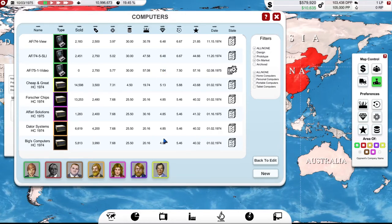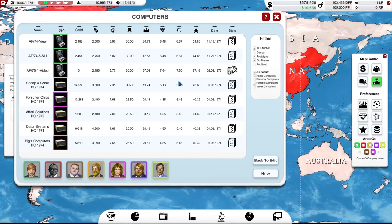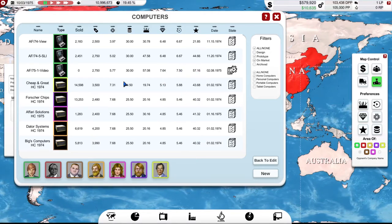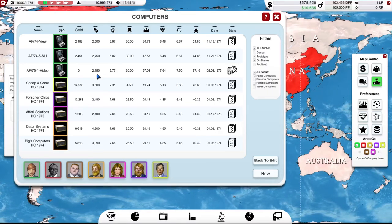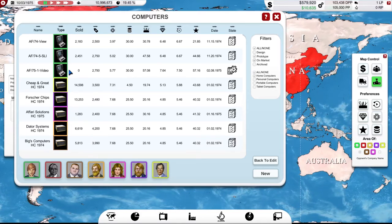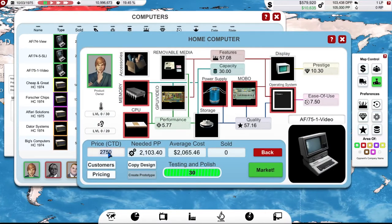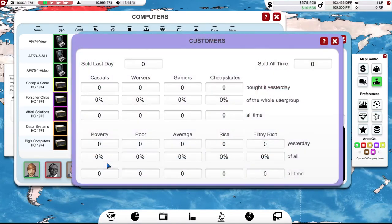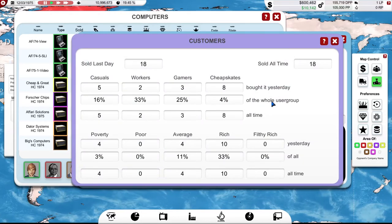Yep, that's really good. Ease of use. Oh, I'm doing well there. And likewise, quality. I can charge a premium. Look at my competitors here. They're all charging ridiculously large amounts for machines which still use blinking lights and not a real graphic display. Oh, I think I can charge. Let's see if we can make money charging 3.5 grand. Okay, let's get the game rolling. Let's market that. And people are buying it.